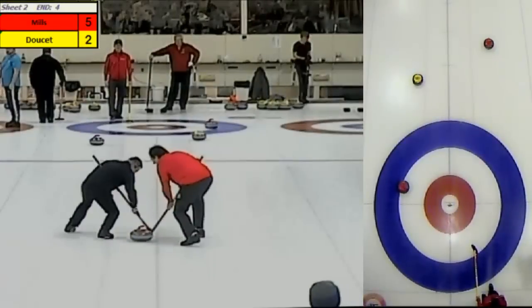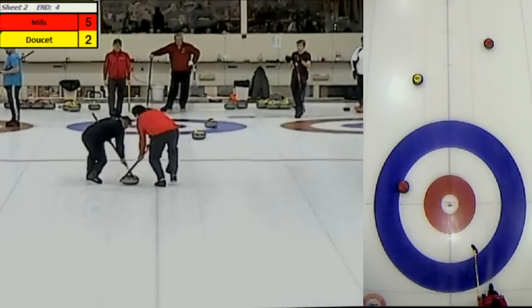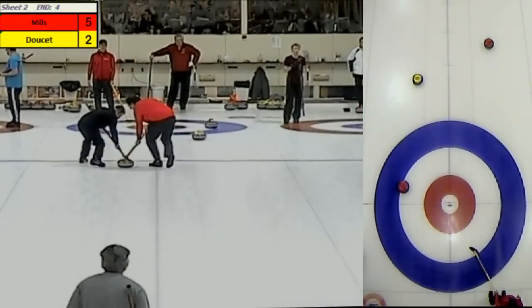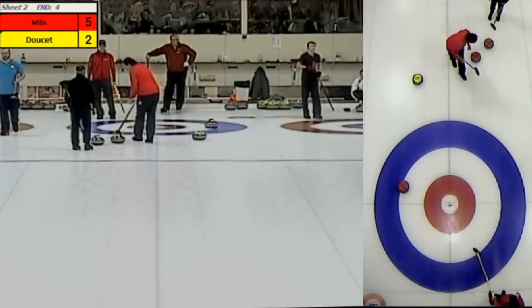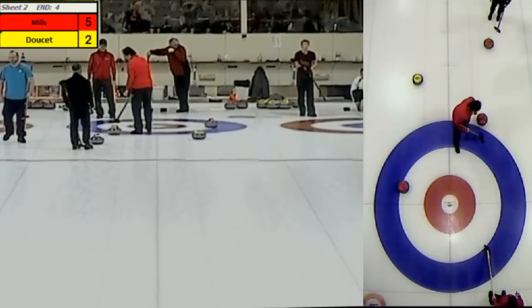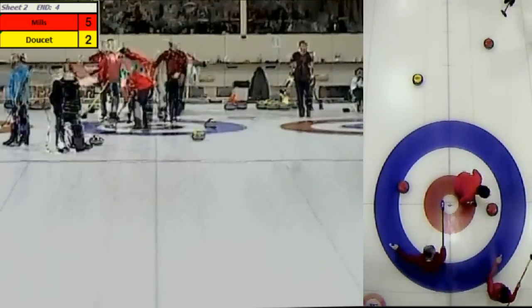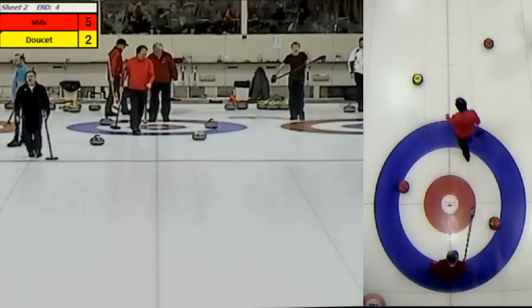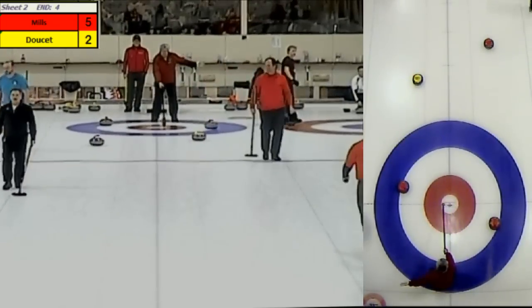So that just gives Jeff another chance to draw behind his own corner guard again, and this time the weight looks good. Yeah, they're sweeping this time as opposed to just trying to make a backdraft. So he puts it just behind the tee line. Just a little far. But it's behind cover. It's behind the tee line now.